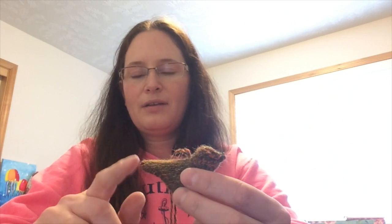But the way the pattern is written, you knit everything and then you stuff it through the tail before you close it up. And that opening was so stinking small, it was really almost impossible to stuff. In fact, I thought about how bad would it look if I didn't stuff it. But anyway, I managed to get some stuffing in there and close it up.